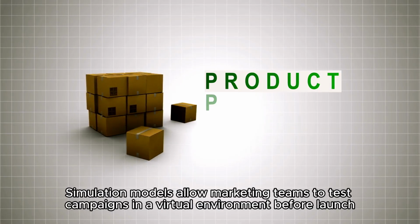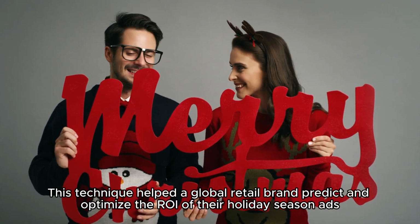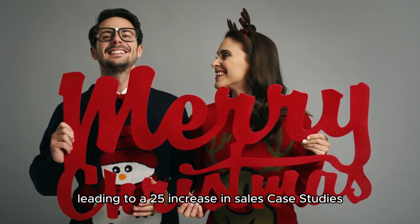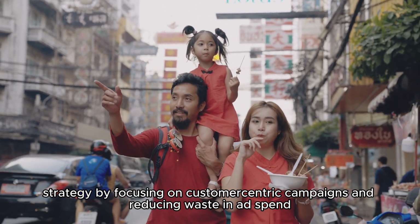Simulation models allow marketing teams to test campaigns in a virtual environment before launch. This technique helped a global retail brand predict and optimize the ROI of their holiday season ads, leading to a 25% increase in sales.